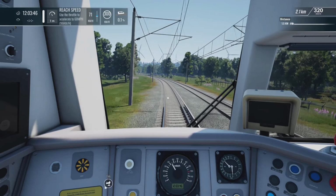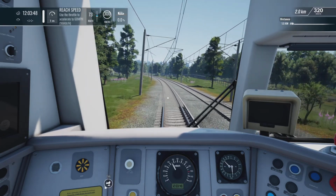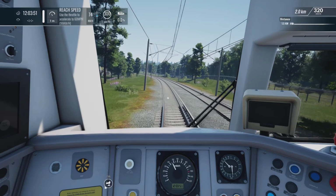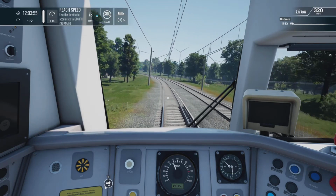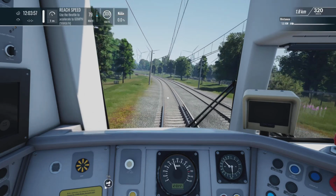The reverser controls the direction the train will drive in. If it is in any other position other than off, then the cab is considered active. Set this to forward now.